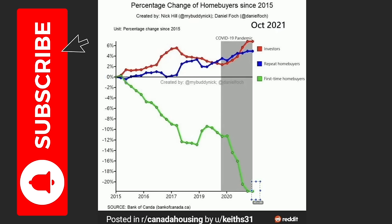So these first-time home buyers are dropping, and the investors are increasing. It's a very interesting chart. I hope these first-time home buyers are all buying Bitcoin and understand that buying real estate will never give you the return on investment that Bitcoin does. So they shouldn't be sad, they should be happy. Stop buying houses, start buying Bitcoin.